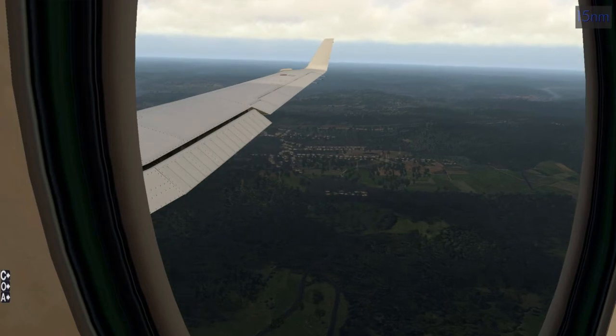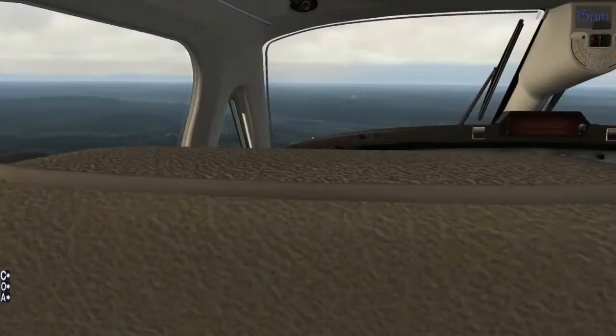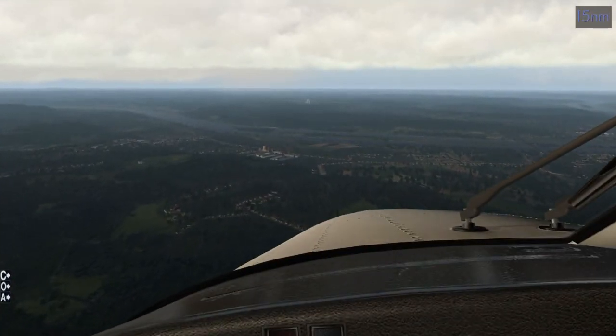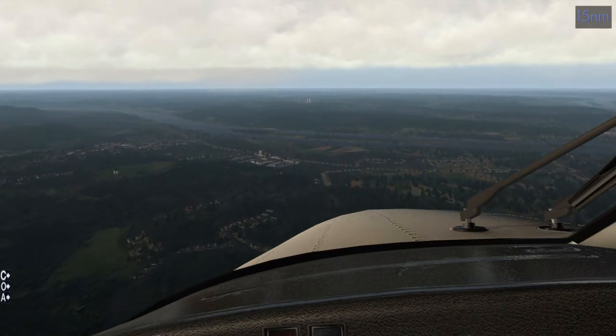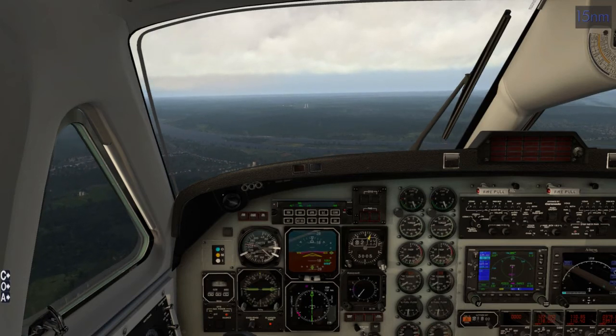Still only one set of flaps. Wow. Wow, wow, wow. Look at that. Incredible. Crossing over into West Virginia, by the way. Ohio in the foreground, West Virginia in the background. We're still doing one set of flaps yet.